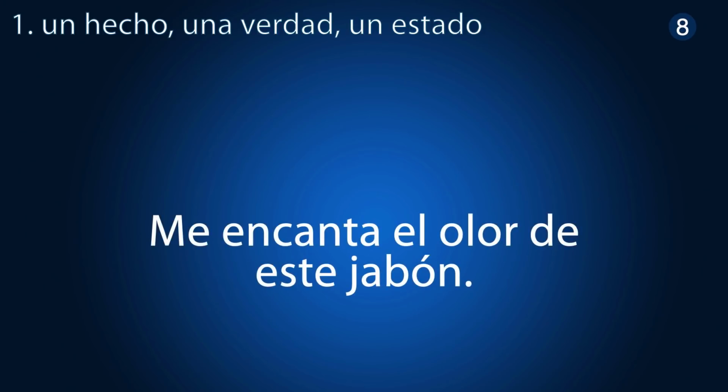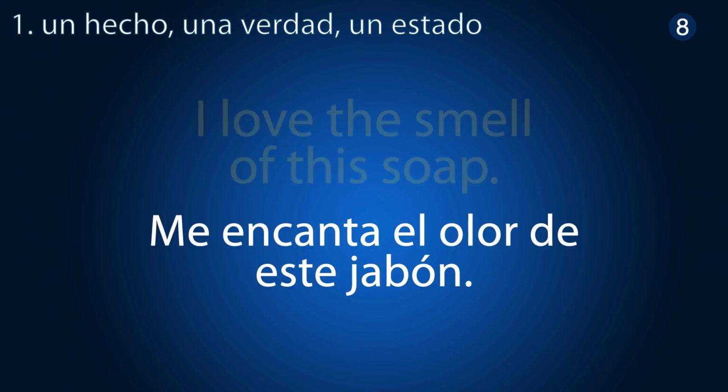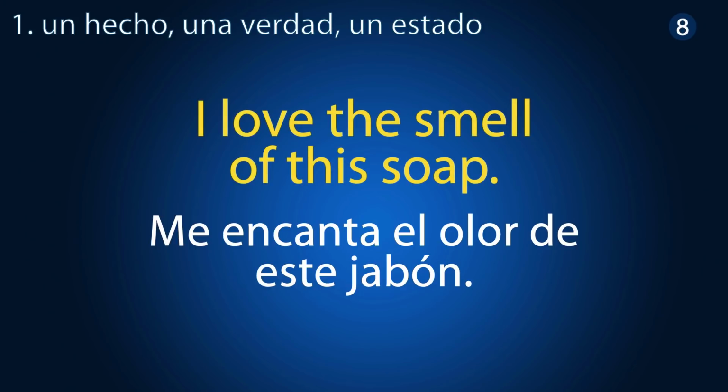Me encanta el olor de este jabón. I love the smell of this soap.